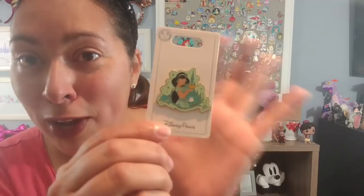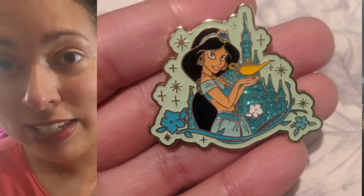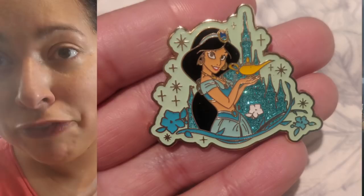I love the coloring, and I wanted to have this one. So here is Princess Jasmine with her castle in the background. And the new movie is fantastic, by the way, if you guys haven't seen that. But I just thought this was a very fun, beautiful pin. I love the sparkle and the glitter aspects, and it was just a very gorgeous pin. And I love that she is holding the magic lamp in this one as well. So, a fun Princess Jasmine pin to add to my collection.